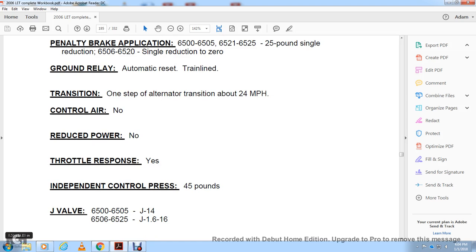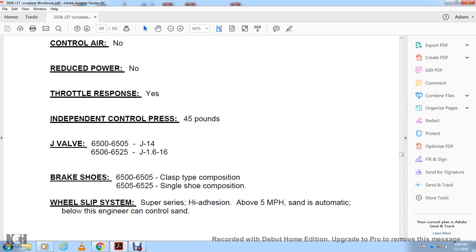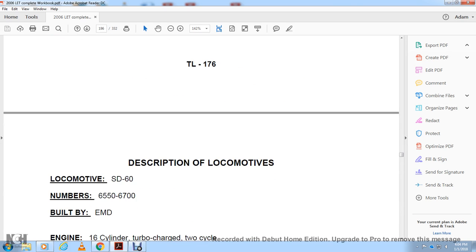6,500, 6,505, J-14; 6,506 to 6,525, J.116. Brake shoe: 6,500, 6,505 class pipe condition composition; 6,505 to 6,525 single shoe composition. Wheel slip, super series high adhesion, both 5 miles an hour. Sand is automatic blowing; the engineer can't control sand.